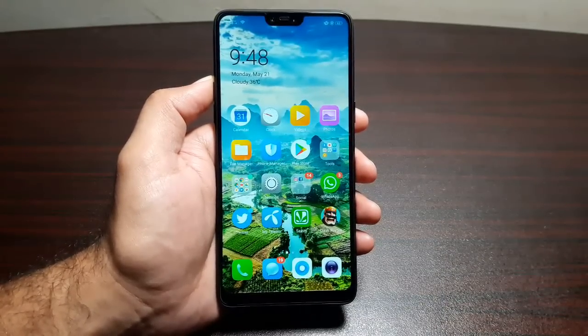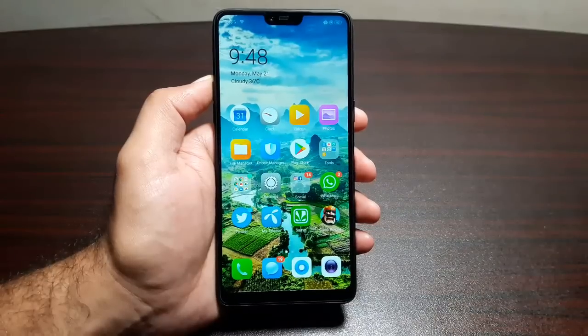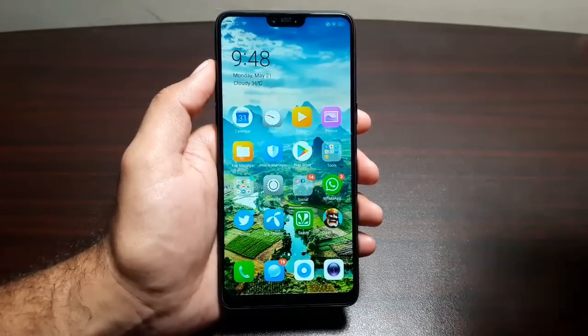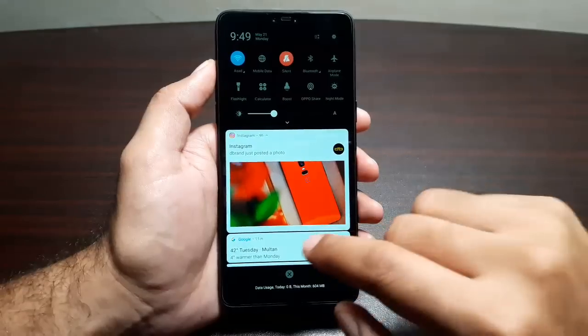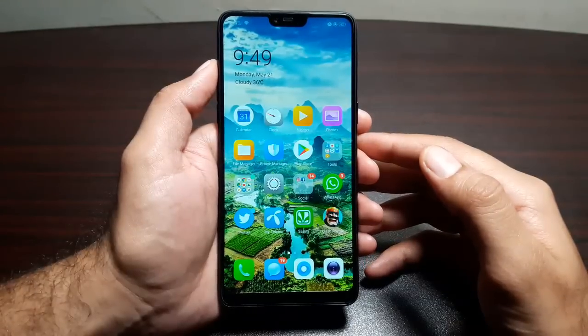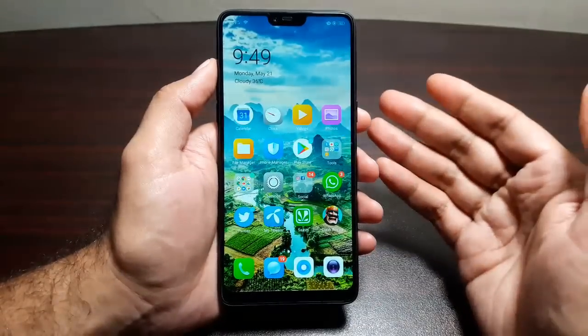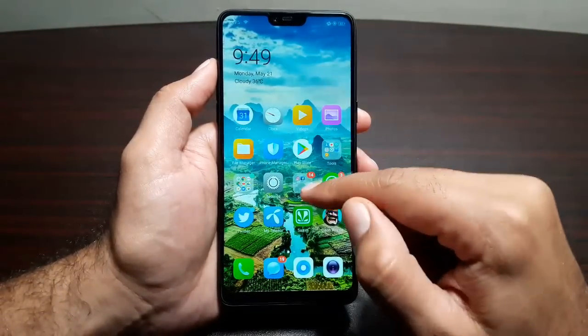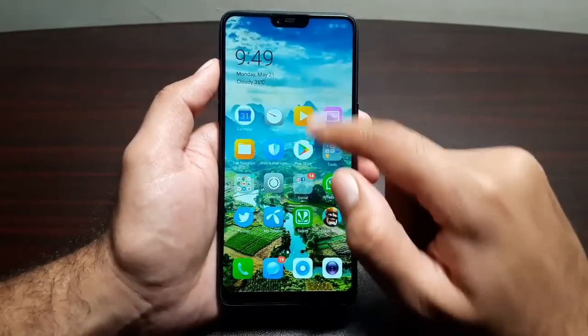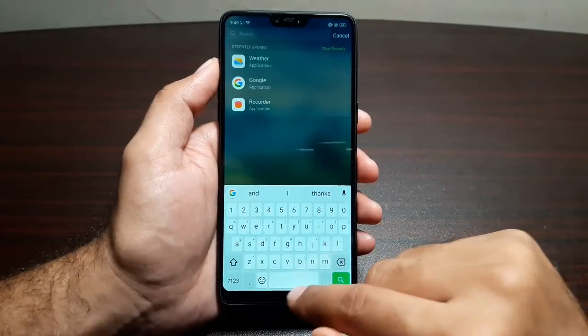Now the first thing that I want to mention here is that there is no easy way to pull down the notification panel. So the only way is you swipe down from the top of the display if you want to pull down the notification panel. Now unlike some other phones or some other smartphone companies that give you an option to swipe down on the home screen to pull down the notification panel, we don't have that here. So if we swipe down, it takes us to search, so that's not available.